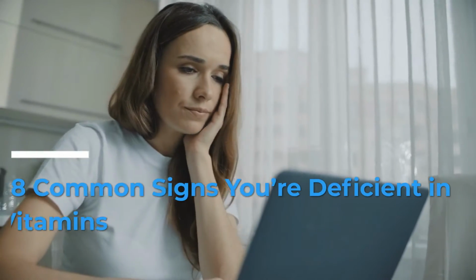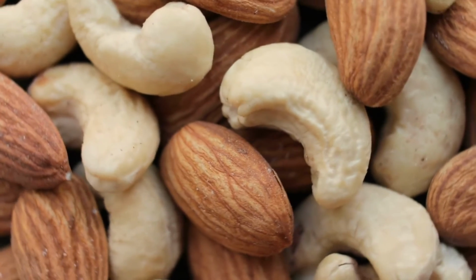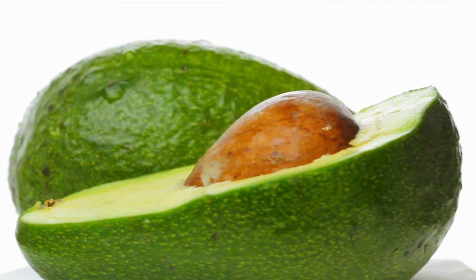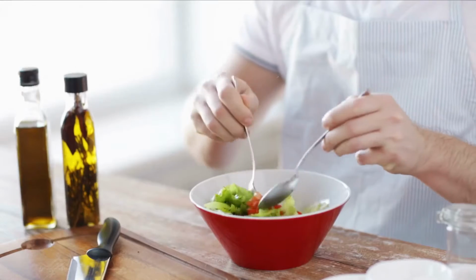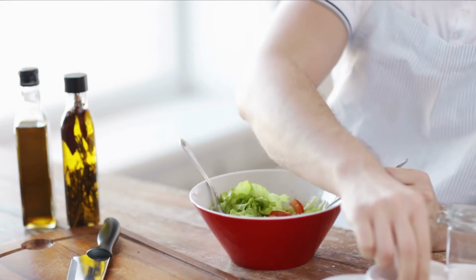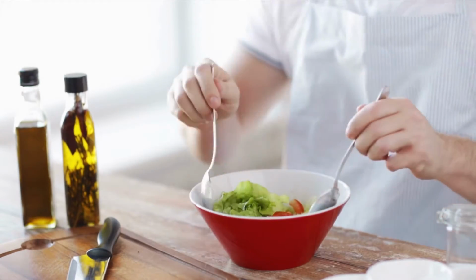8 common signs you're deficient in vitamins. A balanced and nutritious diet has many benefits. Nutrient-deficient diets, however, can cause a variety of unpleasant symptoms. These symptoms may be a sign that you are lacking vitamins and minerals. By identifying them, you can adjust your diet accordingly.